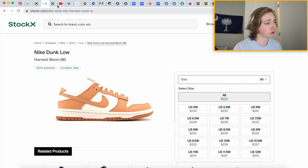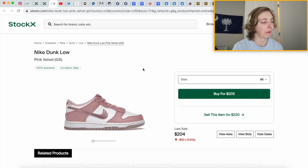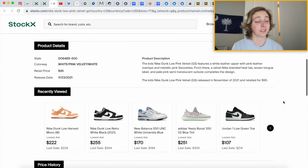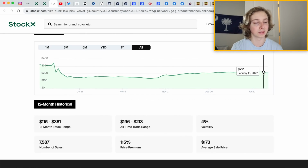And the last one I would also be targeting right here is the Nike Dunk Low Pink Velvet, again in those big kid sizes. That's what it's going to say in the Nike app. It's going to say big kids, but big kids is also the same as grade school pairs. Excuse me, but this grade school pair goes for a crazy amount of money. Y'all can see, I'm talking over $200, $200 to basically $230 for a grade school pair of shoes. That is nuts, and you can see this one is not really slowing down.